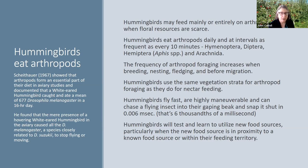Scheithauer in 1967 showed that arthropods form an essential part of their diet in aviary studies in Germany. He documented that a white-eared hummingbird caught and ate an average number of 677 Drosophila melanogaster in a 16-hour day. Interestingly, he also found that the mere presence of a hovering white-eared hummingbird in the aviary caused all the D. melanogaster, a species closely related to D. suzukii, to stop flying or moving.